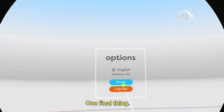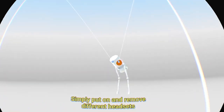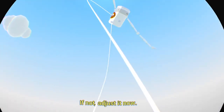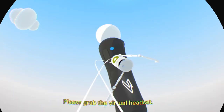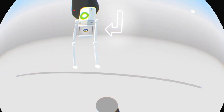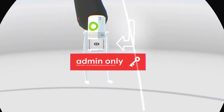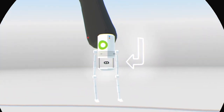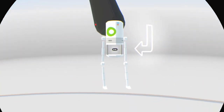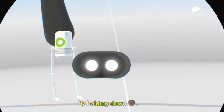One final thing. As your services are booked, you will enter the unique realities of AI clients. Simply put on and remove different headsets to jump between realities. Tell me, is your headset fitting snugly? If not, adjust it now. Please grab the virtual headset. Press the circle button to suction it to your face. You must pick up the headset for this to work. Move it towards your head by holding down the circle button.